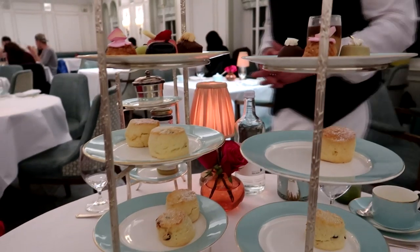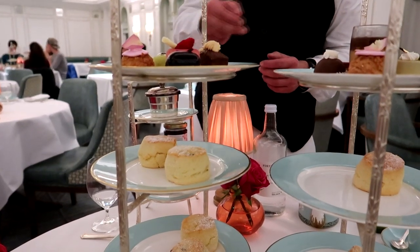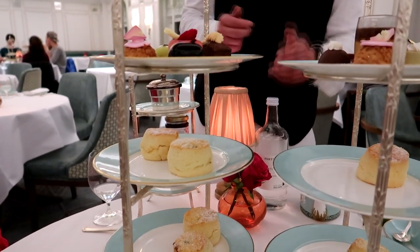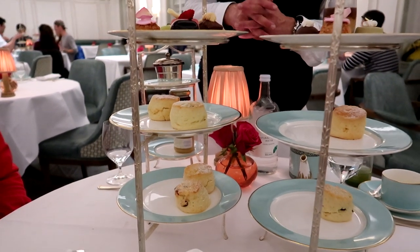Over here, in the classic, we have Eclairs, Rose, Ginger Loaf, raspberry vanilla cake, chocolate and hazelnut glaze, fruit and fly and scones once more. All these are fully refillable.